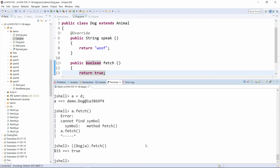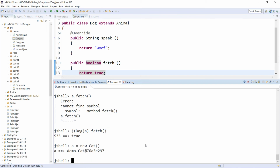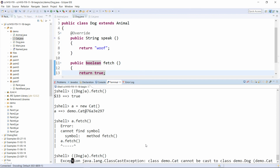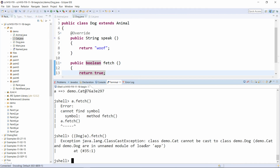That works just fine. Now if we do this, if we say a gets new Cat, and then we say a.fetch, the compiler is going to tell us, no, you can't do that. On the other hand, if we do this, try to cast it to Dog and then fetch, what we get is an exception at runtime. The compiler said it was okay to attempt to do the cast, but when the cast was executed at runtime, the type of a was tested. It was not Dog, and so we got this ClassCastException.